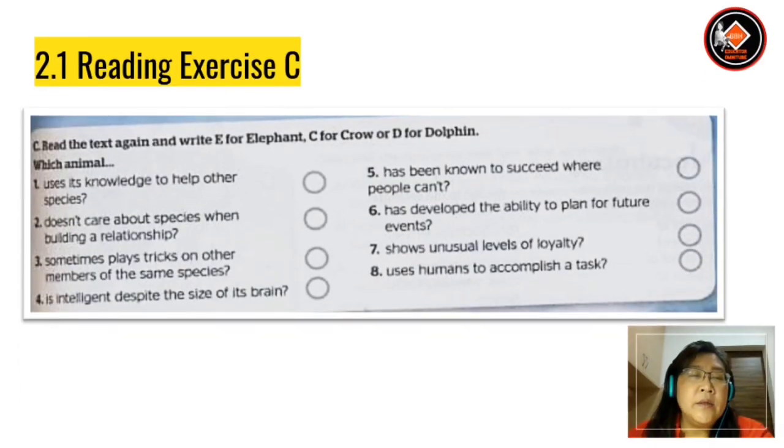Now let's look at the reading exercise. It is for C. Pick the text again and write E for elephant, C for crow, and D for dolphin. Which animal? Number 1. Uses its knowledge to help other species. Number 2. Which animal doesn't care about species when building a relationship? And then number 3. Which animal sometimes plays tricks on other members of the same species?